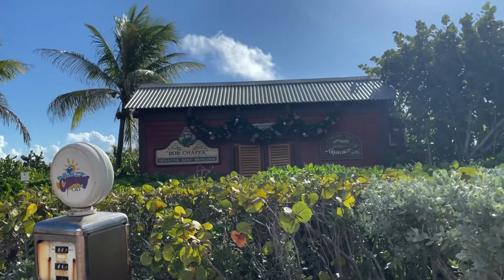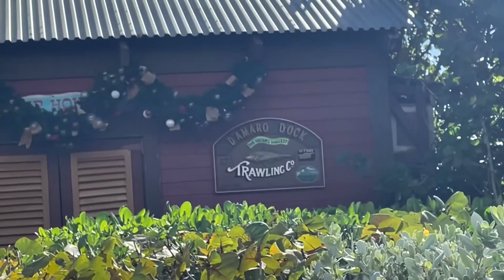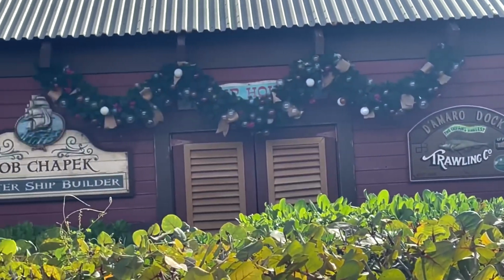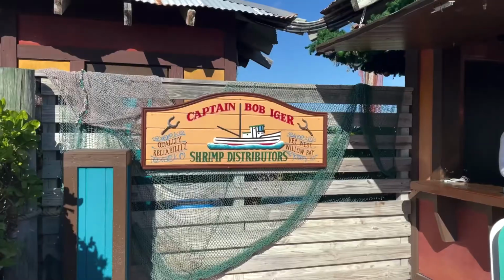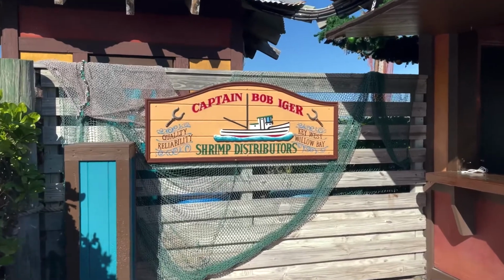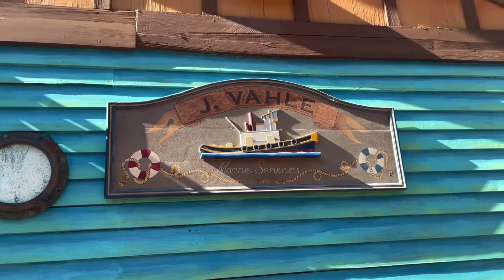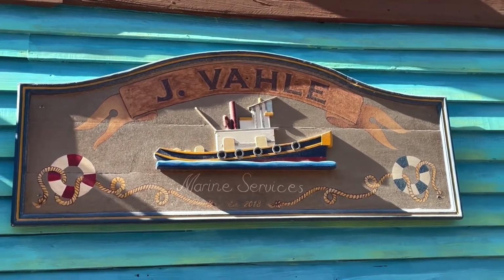And for those of you who are big Disney fans, you might be familiar with some of the executives within the Disney company. When you go around Castaway Cay, you'll be able to find some Easter eggs with signs with those executives' names on them. We were able to find Bob Chapek and Josh D'Amaro on one building. We found Captain Bob Iger, who even showed his wife Willow Bay on the sign. And then the newest addition, I think, to the Easter eggs, which is Jeff Vahle, who is now the president of Walt Disney World.